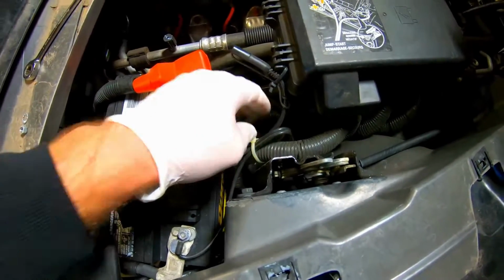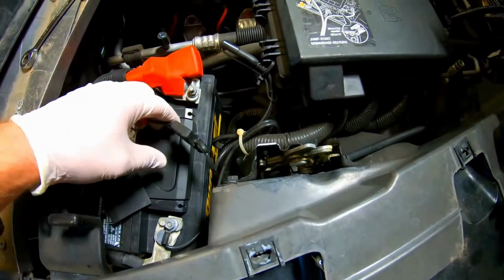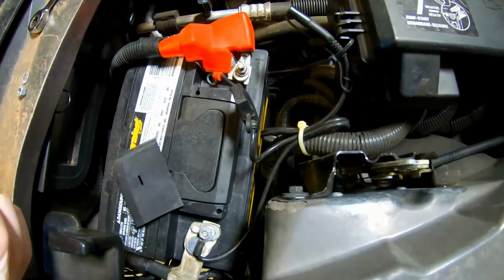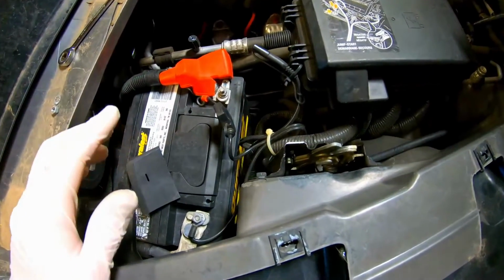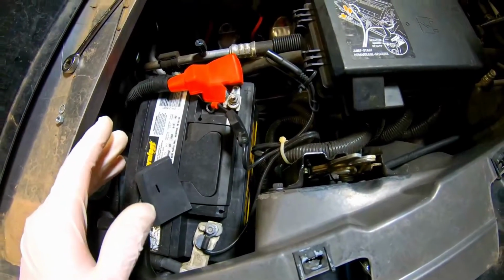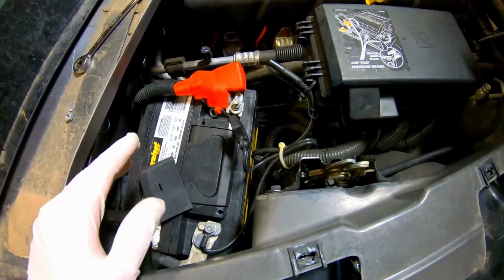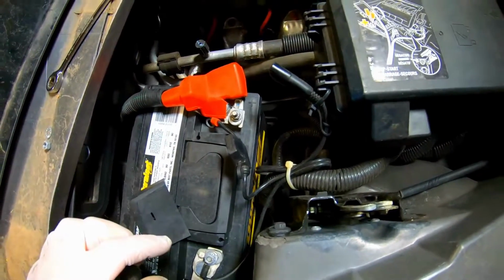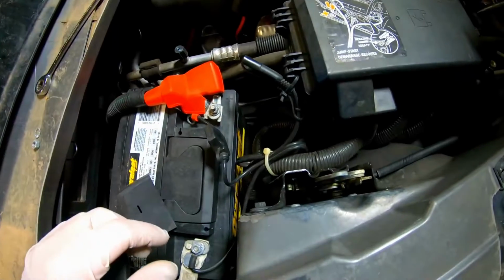I definitely see that this is some kind of aftermarket stuff since it's hanging on a tie wrap, so that's not from the factory for sure. Probably the previous owner just installed it on the car. So I just want to know what that is, and if you know, please let me know in the comment section down below.